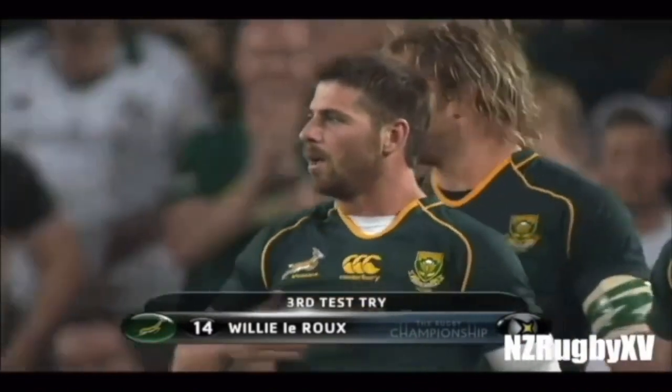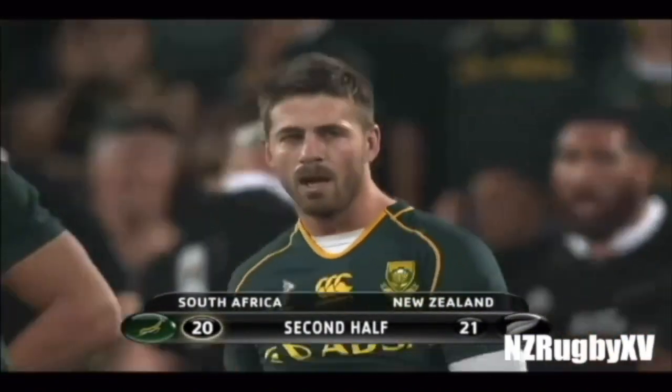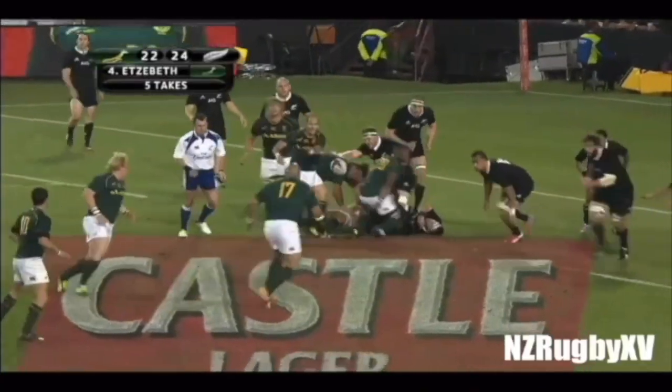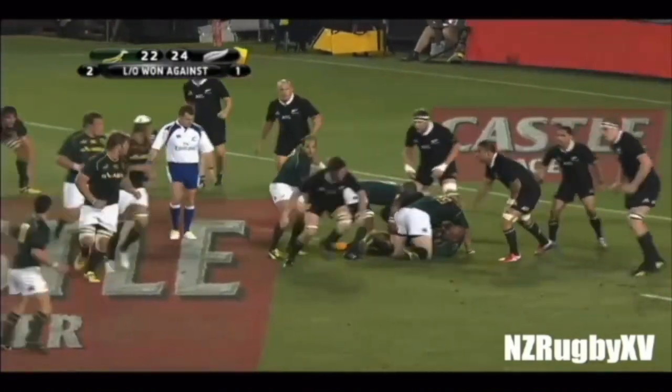Well, they did show great resilience to the All Blacks. They held their line. Messam got a sin bin, to be fair. Problems again for the All Blacks. Steenkamp. McCaw makes the tackle.